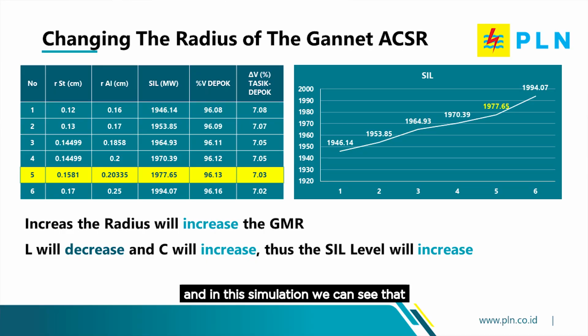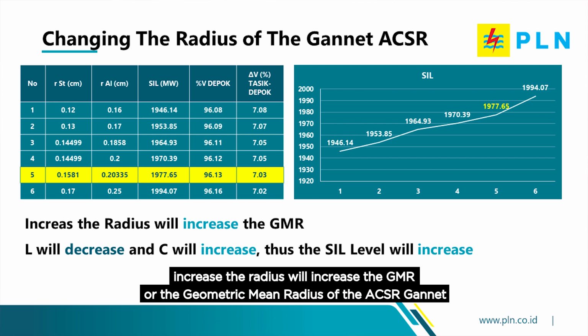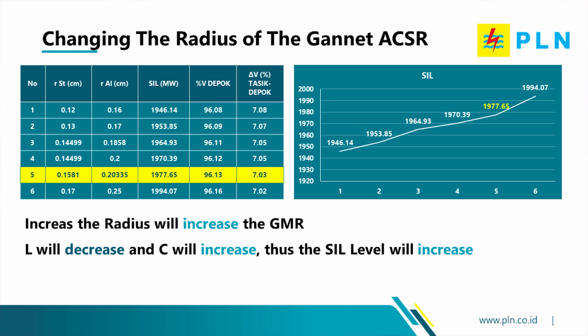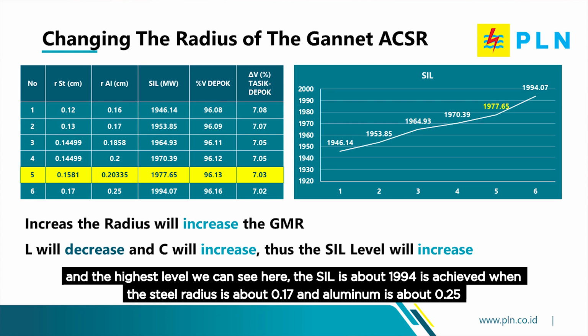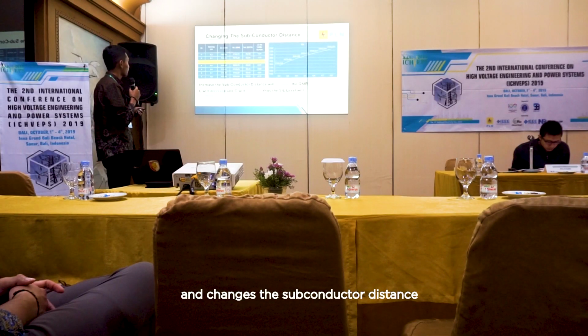substation. And in this simulation, we can see that increasing the radius will increase the GMR, or the geometric mean radius, of the ACSR Gannet. Because the GMR increases, the inductance will decrease and capacitance will increase, thus the SIL will increase. And the highest level we can see here, the SIL is about 1994. It's achieved when the steel radius is about 0.17 and aluminum is about 0.25.